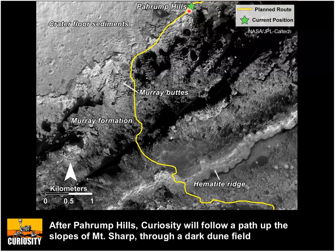So we're planning on doing a really extensive study of Pahrump Hills, really getting a good look at all of those rocks, testing the geochemistry and the mineralogy, sort of like a field geologist would. But from Pahrump Hills, we're going to continue our way up Mount Sharp. We're going to cross through these dark aeolian sand dunes, and then we're going to come up to this feature here that we call the hematite ridge. And hematite is an iron oxide mineral that can form in liquid water, so we think that this could be another habitable environment.